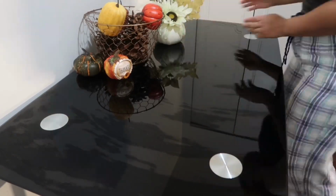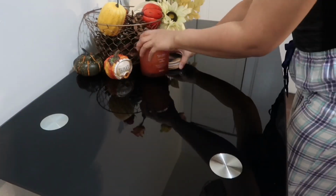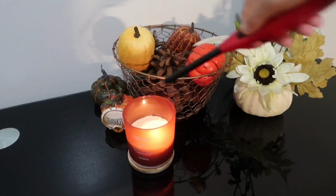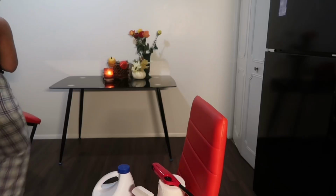And I'm just gonna put everything back on the table nice and neat. I'm also gonna light this candle because it smells so freaking good, and it's just gonna set the mood even more.